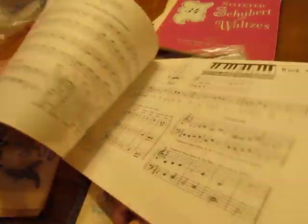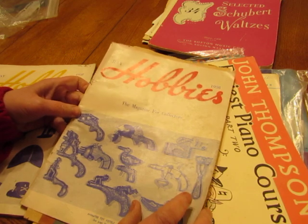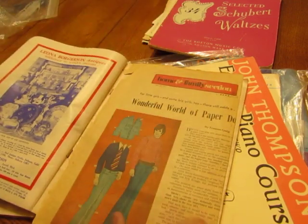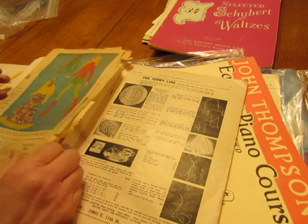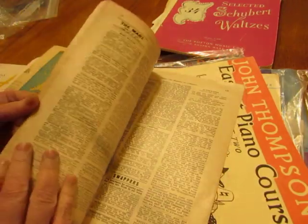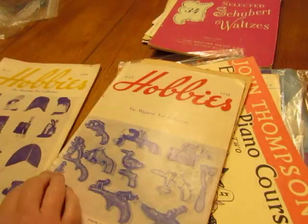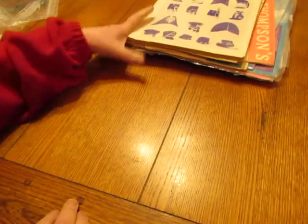John Thompson Piano Course. These are really fun pages. I love the children's piano book pages. Then we have Hobbies, July 1958, the magazine for collectors. There's some newspaper. Oh, look at The Wonderful World of Paper Dolls. 1971 is that newspaper. The magazine is 1958. That could have some interesting stuff in it. And another one for 1958. That concludes box 2.